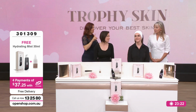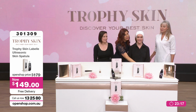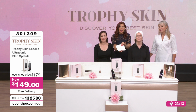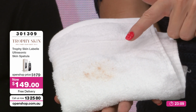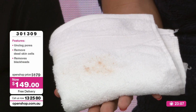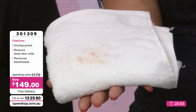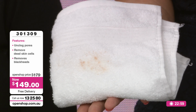Now, let me show you, from a professional beautician who'd have all the right gear at home, she'd have all the right creams. She did a manual cleanse and have a look at what has been removed from the skin. If this stayed in Andrea's pores, you can't see it with the naked eye, but you think your skin's clean, guess what? It's not. That is extra makeup that is aging the skin.